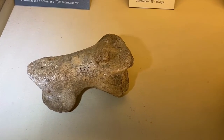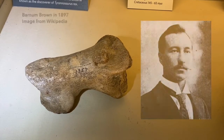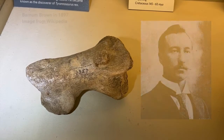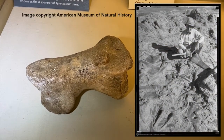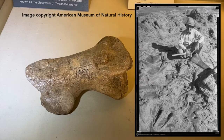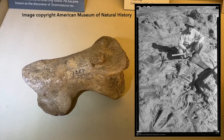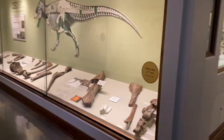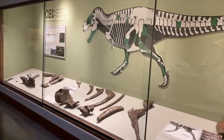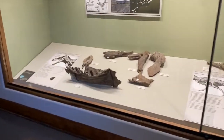What's interesting about this piece is that it was found in 1895 while Barnum Brown was a student at KU. Barnum Brown is known as the discoverer of Tyrannosaurus rex. However, that wouldn't happen until about 10 years later when he found a nice skull in Montana. There's KU's second T-Rex specimen. It's about 14% complete. It has parts of the skull, including a lower jaw here.